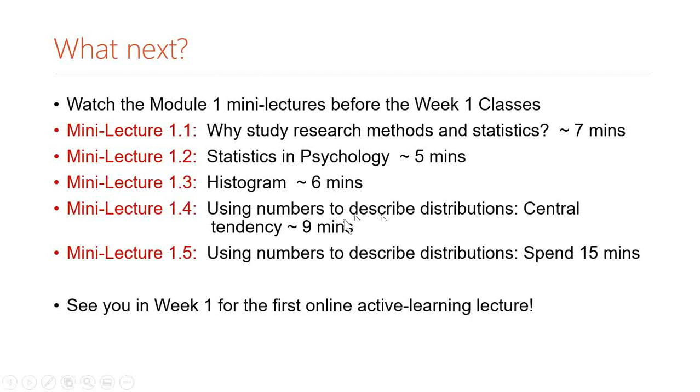We'll learn about using numbers to describe distributions. So measures of central tendency like the mean, which you've probably heard of, the mode you might not have, and the median, which you might not have heard of. And then you follow on that, we'll use numbers to describe distributions, and spend about 15 minutes on that. So have a listen to the online lectures. They're up on Learning at Griffith now, and we'll see you in week 1 for the first online active learning lecture.